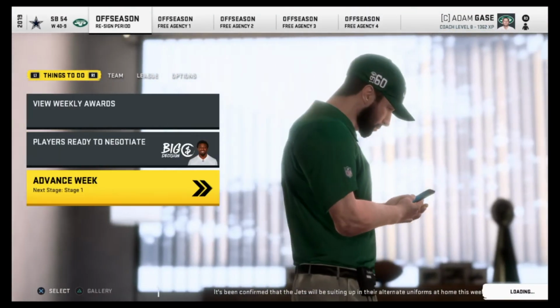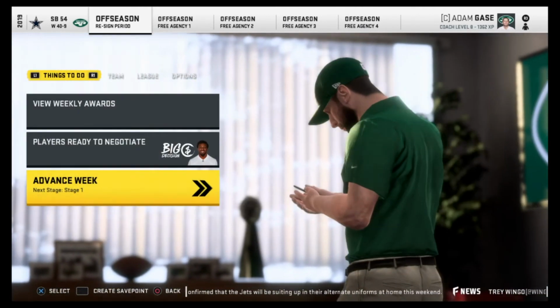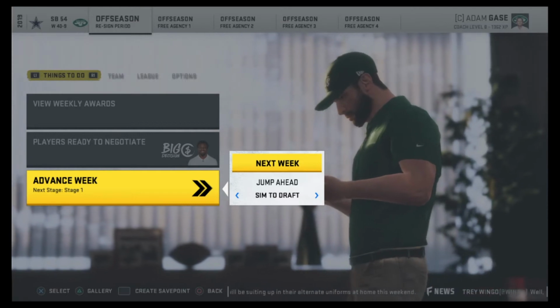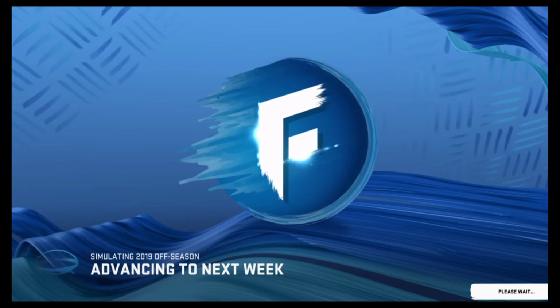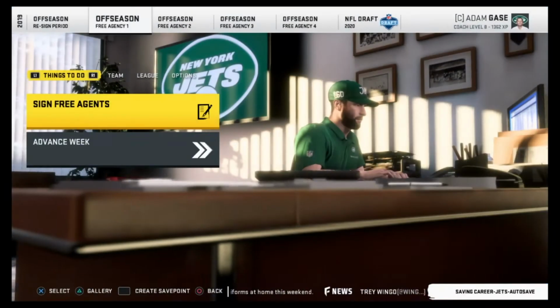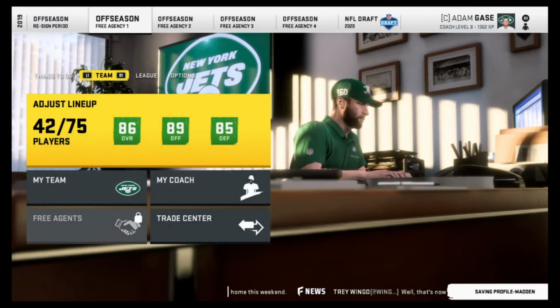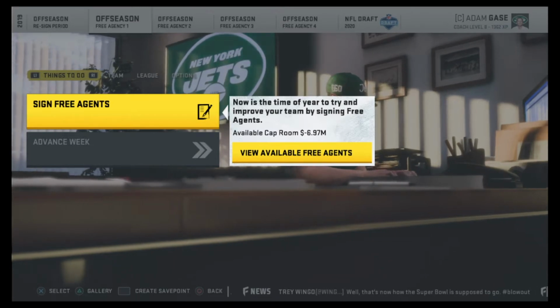So our first move, we had to hit Rodney Hudson with the franchise tag. Had to keep him around. No brainer. And the tag is very cheap for a center, especially one like Hudson. So that was a no-brainer move. We had to do that. So that was the first move of the offseason.